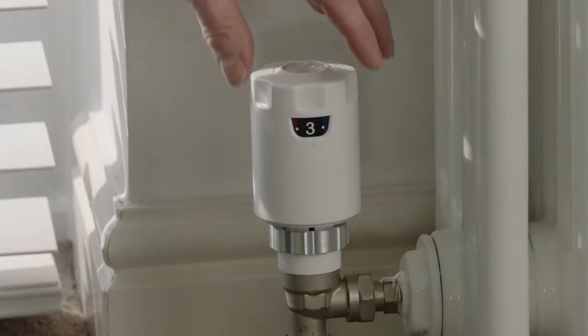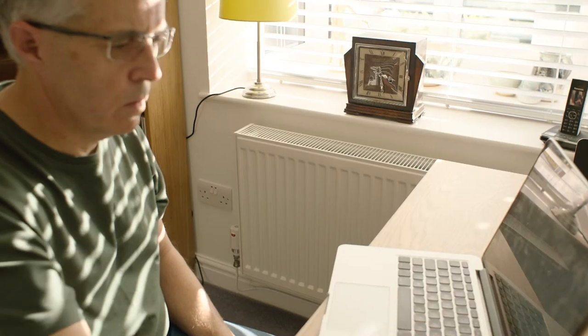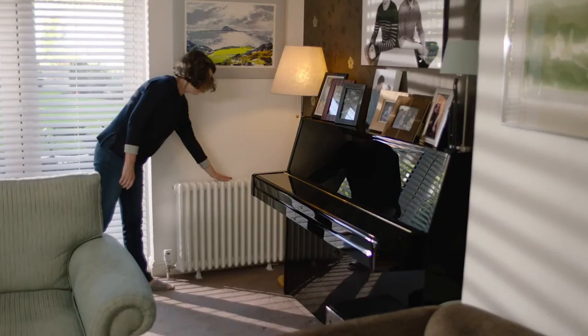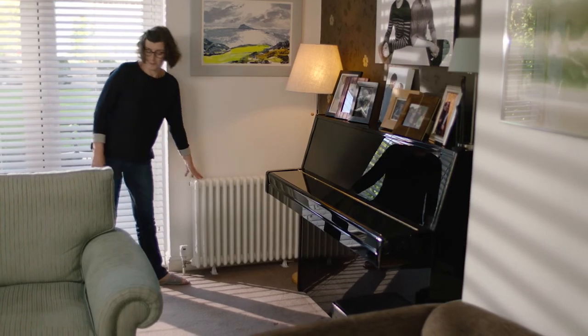It uses artificial intelligence to monitor light, temperature, and humidity levels in a room to work out when it's being used. It remembers the patterns and manages the radiator for you, so the room is warm only when you need it to be.